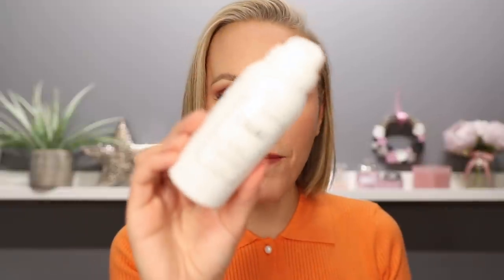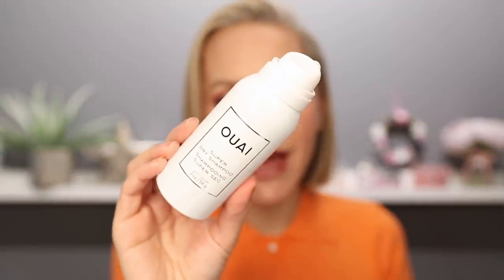Okay, moving away from the changes of opinions, let's jump into the fails. So this first one is from Wella, and this is their Super Dry Shampoo. Now there is absolutely nothing wrong with this dry shampoo. It's an amazing dry shampoo. But it is so heavily scented, this gives me a headache. And I'm not really that sensitive to fragrance.